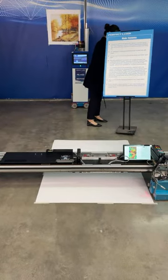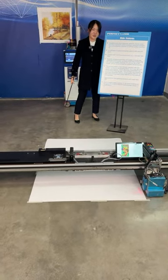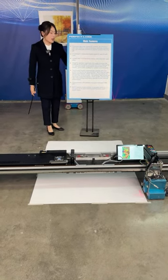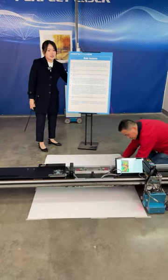Can you see that clearly? Can you see that clearly? Okay? That's fine. Good.